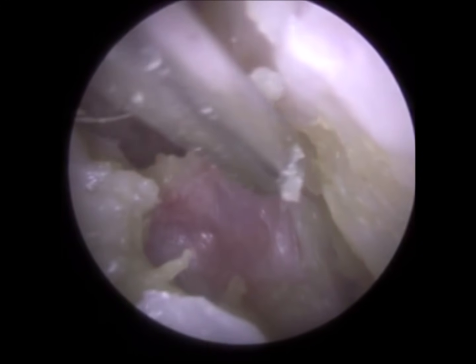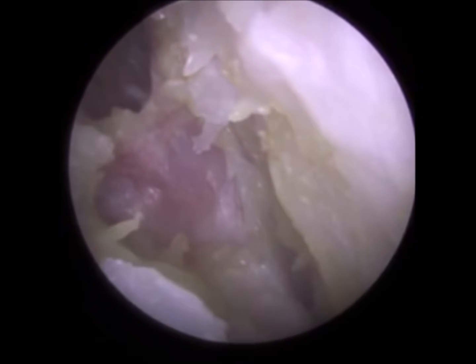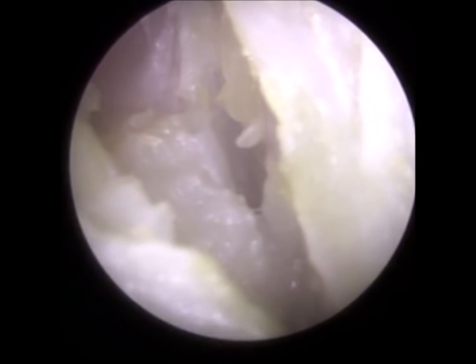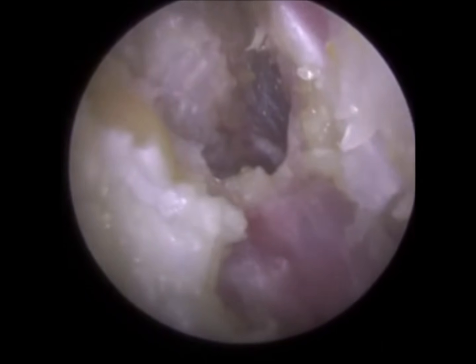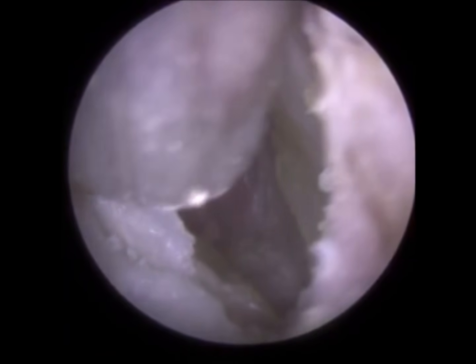Okay, there's the bony erosion. You can see the ear canal, it's almost like a cliff face. It just drops. It's a huge crater there, a massive crater. I'm just moving the endoscope now. I'm tilting it down. It's not horizontal. Now it's horizontal, and before it was down. So the idea now is just to clean as much debris as I can.